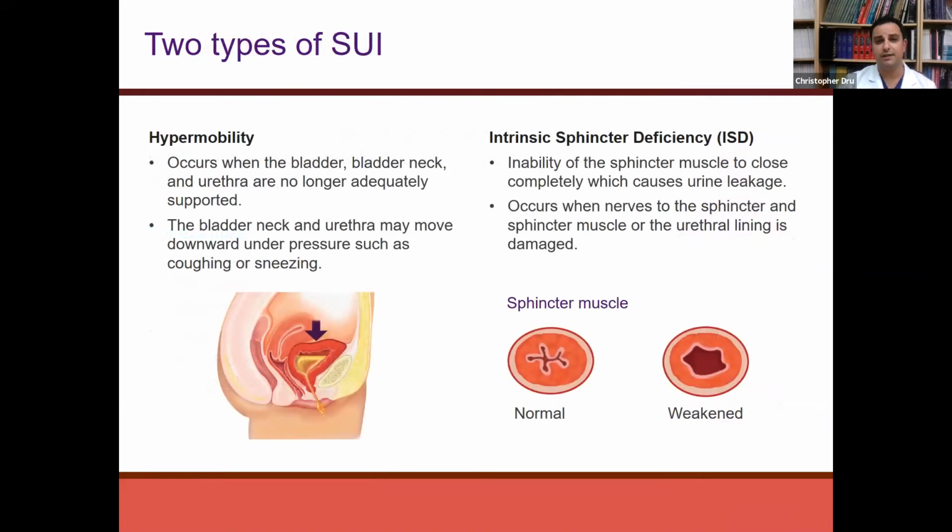Now, stress incontinence really comes in 2 different flavors. There's what's called urethral hypermobility or intrinsic sphincter deficiency. So hypermobility really occurs when the bladder or the bladder neck and urethra are no longer supported. And the bladder neck and urethra may even move farther down into the pelvis with cough or laugh. This is pretty common after childbirth or really pelvic surgery.